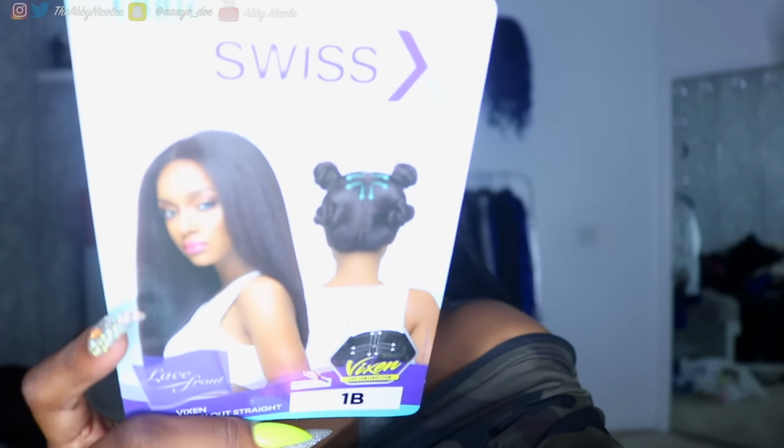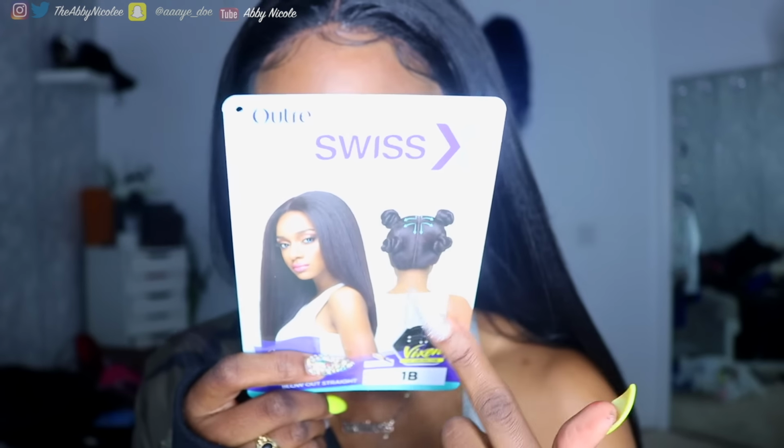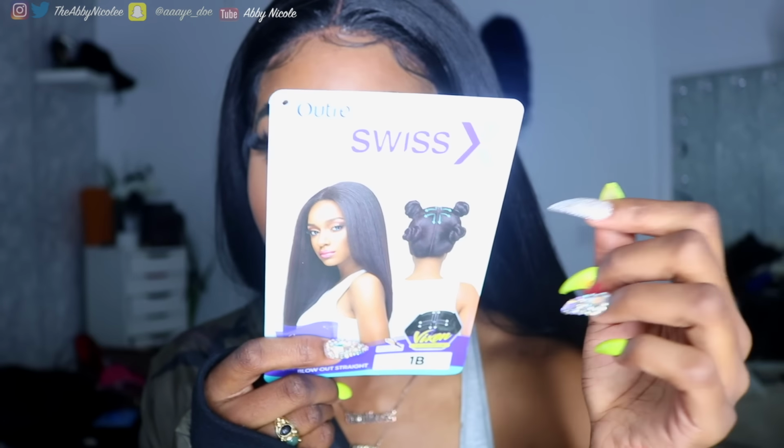Come on, camera. My camera don't ever want to focus. Okay, come on. So as you can see right here, if the lighting's not too bright, it could go into the Bantu knots, half up, half down, which means you could do French braids going back. You could do half up, half down, you could do 2 pigtails, you could do whatever you want to do. I'm not even gonna lie to y'all, you could pretty much slay this wig however you want to.